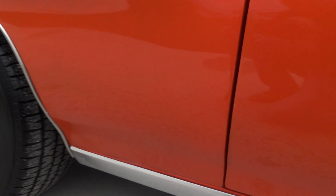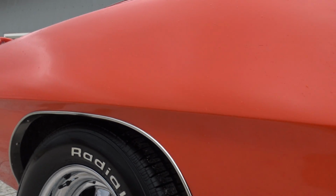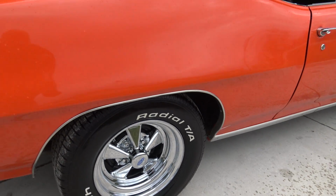In front of the rear quarters, fantastic. No issues, no paint issues there whatsoever. Around the rear quarters, great. Back wheels are all polished, nice. Those Cragars look beautiful on there.